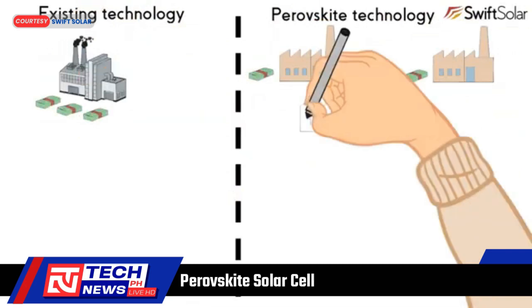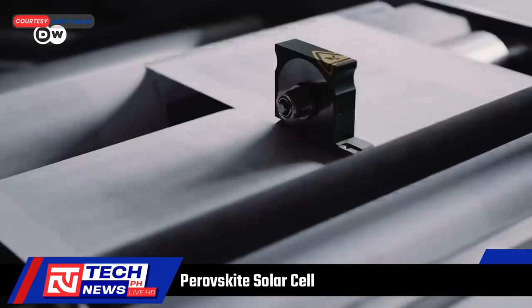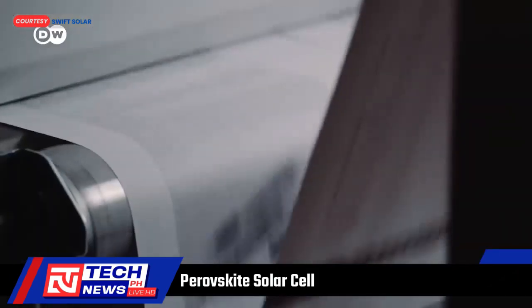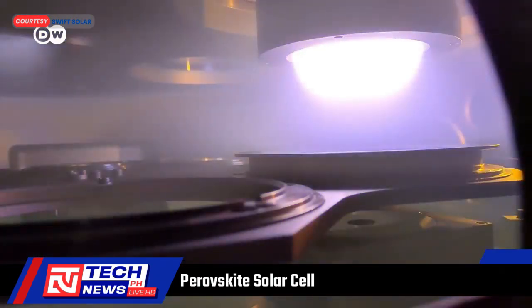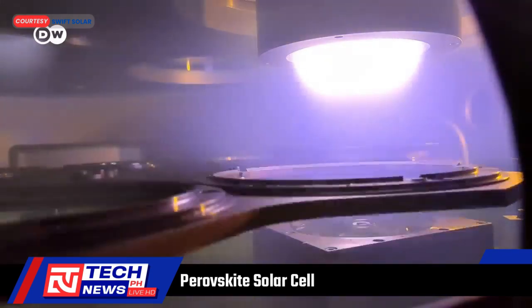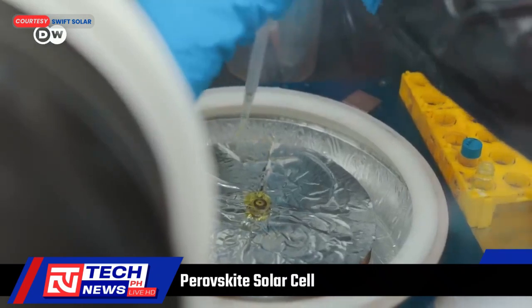Second, perovskite materials are a game changer in terms of cost. They are relatively inexpensive and can be manufactured using simple methods like printing or solution coating. This has the potential to significantly bring down the price of solar panels, making energy more accessible.